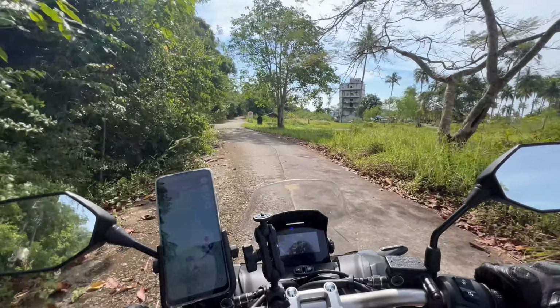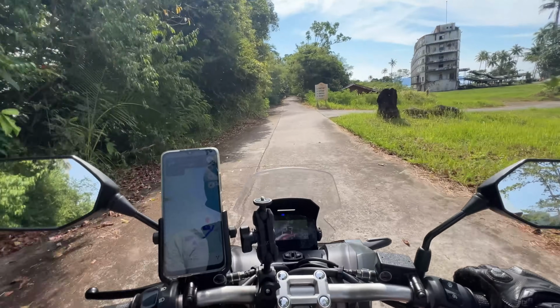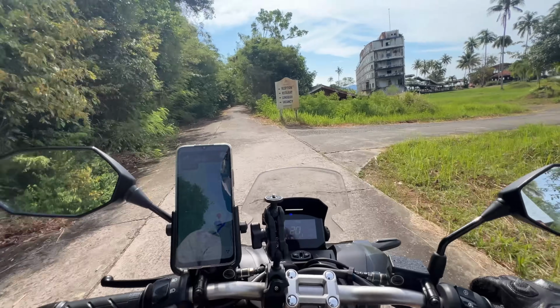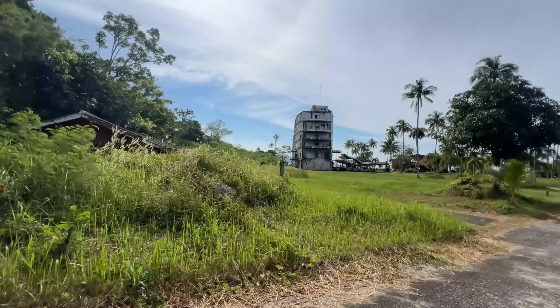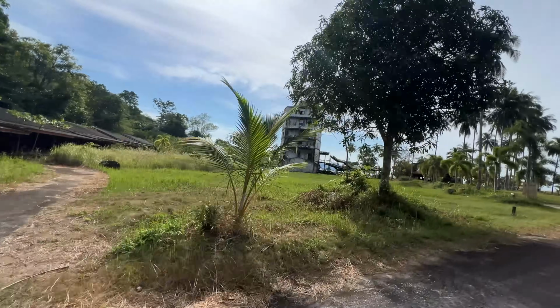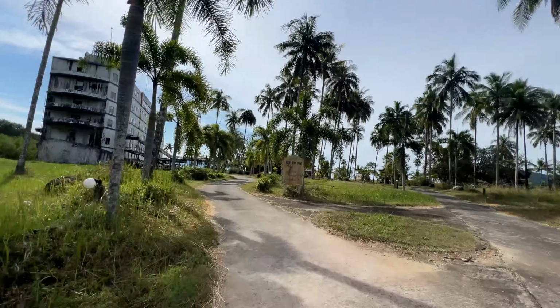There is an abandoned ghost ship. It is a hotel and I'm not sure if you can go on board, but damn, look at that. There it is. All right, let's go check out the ghost ship and take a look and see if we can actually go on board or what.